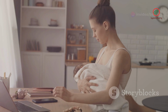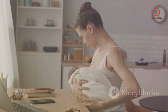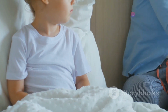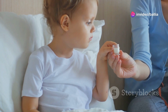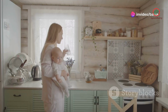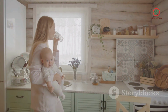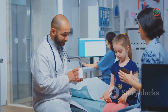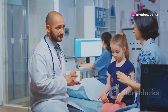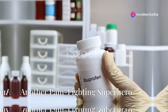Let's talk about some common medications that breastfeeding mums might need, starting with pain relievers. Acetaminophen, which you probably know as Tylenol, is generally considered safe for breastfeeding moms. It's effective in relieving pain and fever, and only tiny amounts get passed through breast milk. Of course, like with any medication, it's always best to use the lowest effective dose for the shortest amount of time necessary.